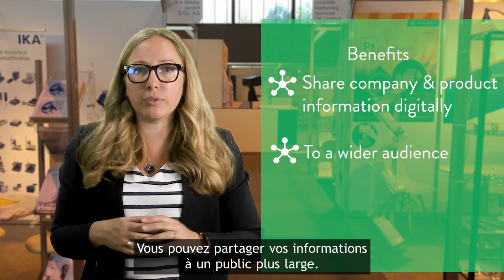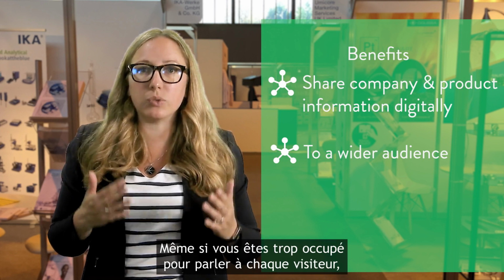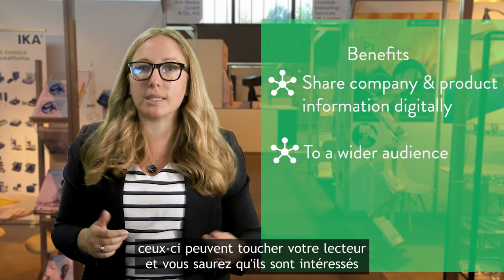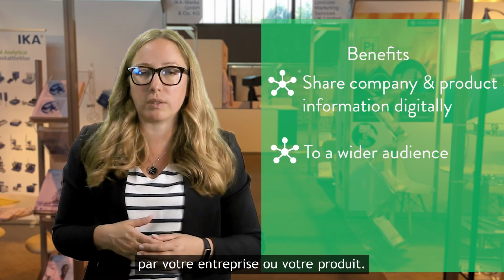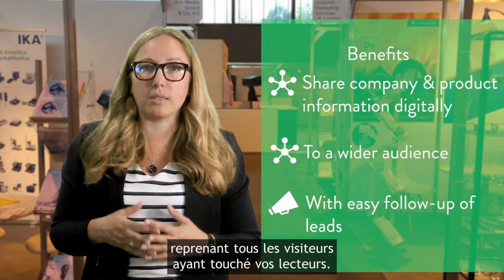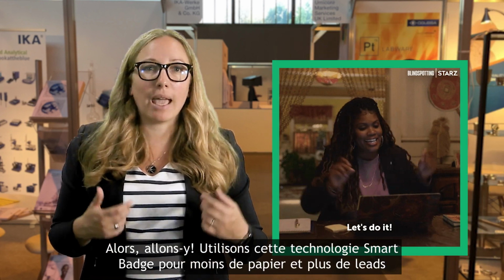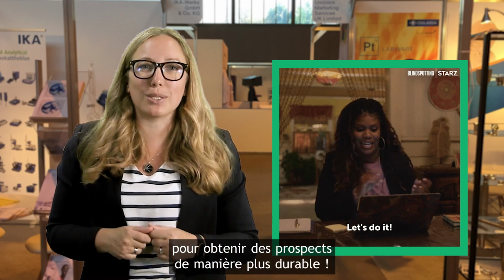You can share your information to a wider audience. Even if you are too busy to talk to every visitor on your stand, they can touch a reader with their smart badge and you'll know they were interested in your company or product. The event follow-up is easier as you get an Excel file listing all the touches on your readers. So let's go paperless and use the smart badge technology to get leads in a more sustainable way.